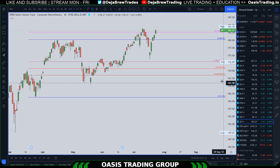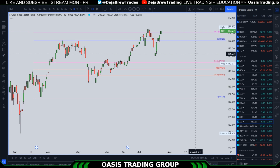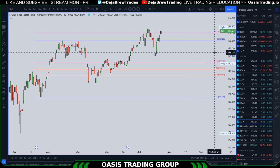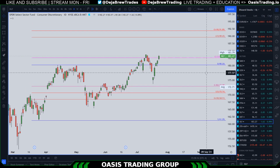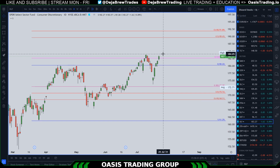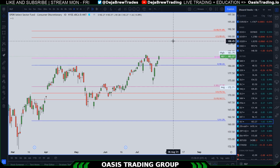Moving on to consumer discretionary. The consumer discretionary is heavily weighted. I believe Tesla is the number one weighted company in this ETF. So I'd be very, very careful. They have earnings on Monday or Tuesday, I believe. I'm not sure exactly which day. But they have earnings very, very early next week. So if that is bad earnings, this is going to nuke. If it has good earnings, it's probably going to go up. So pay attention to Tesla. That will give you what's going to happen in discretionary.